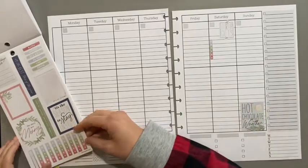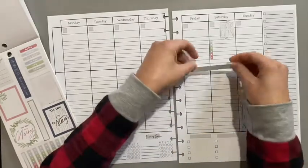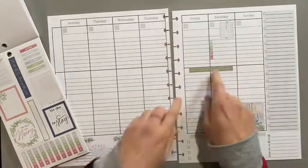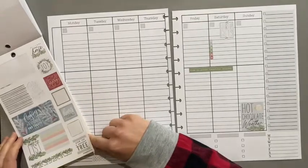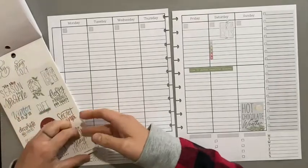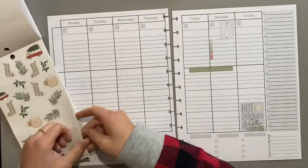I wanted to basically talk all about my catch-all weekly. This is a planner layout that I created myself. I do have it available in my Etsy shop if you find that it could be something helpful for you. It is linked down below always.